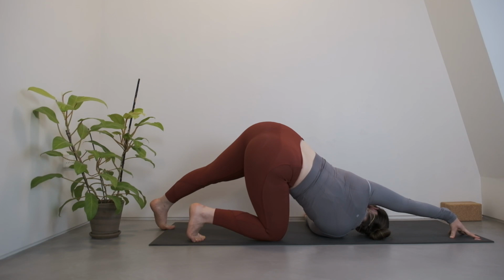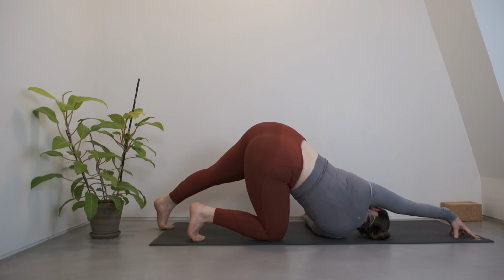Again, once you find as similar a version of this pose as you can on the second side, really allow yourself that time to settle in, to explore that movement of the breath, to find this expansion through the right side of the body.